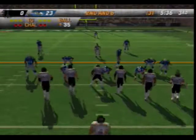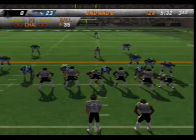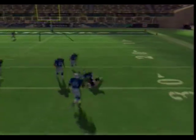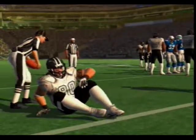Ball on the 35-yard line. There we go, baby. Barnett starts out of the shotgun. Okay, baby. With the pass, Harris is there for the tackle. They get first down yardage on that hookup.